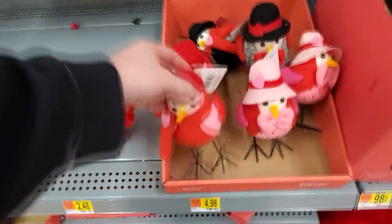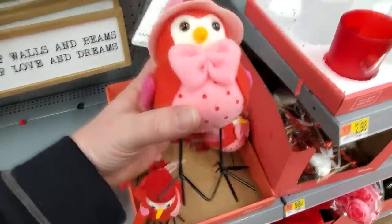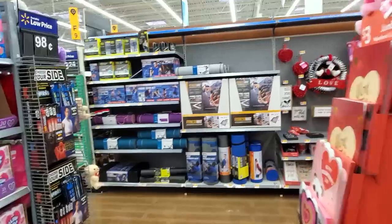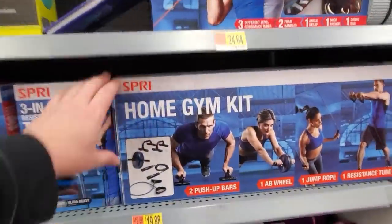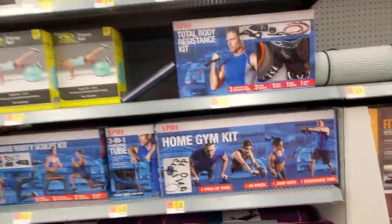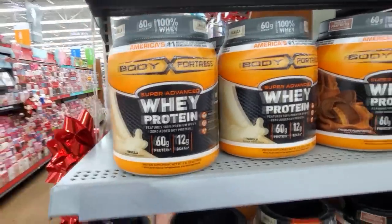Can't forget the Valentine's bird. You know, everybody's heard of the Valentine's bird. What the heck? And look at this, right smack dab in the middle of it is fitness stuff. I'd love to see some dude get his girlfriend a home gym kit for Valentine's Day. That would really go over well. Here you go, honey. Happy Valentine's Day.